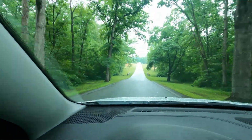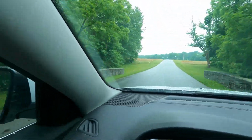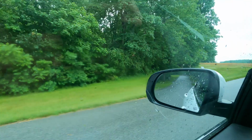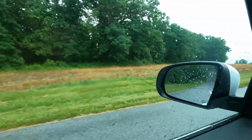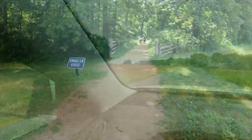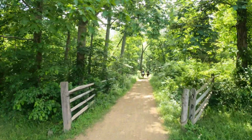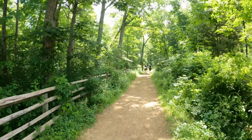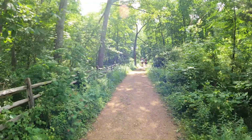Alright, turned it back on. We're just a few 30 seconds past Robert E. Lee, but here on the side you can see it says Spangler House. That's the trail where I walked following the horses. I did that yesterday. No, that's not the two sisters. Sorry, ladies.